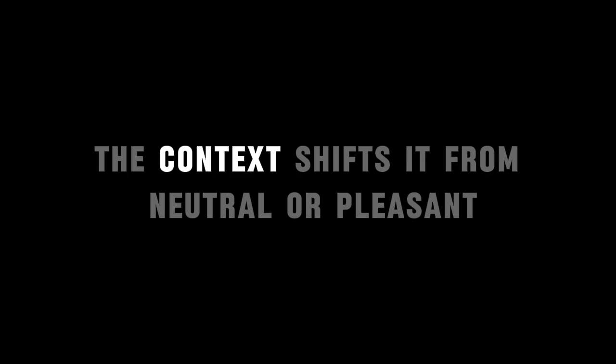Can it be negative, though? Like, if someone's hanging around suspiciously? Yes, it definitely can. If you say someone was hanging around outside a closed shop late at night, it implies loitering, maybe something iffy. So the context shifts it from neutral or pleasant to potentially concerning. But mostly, in everyday chat, it's just casual, unplanned time spent somewhere.